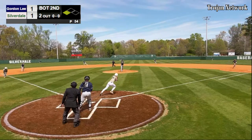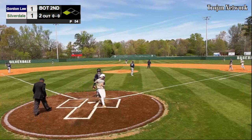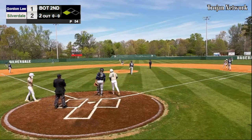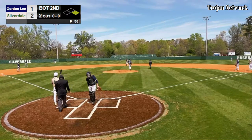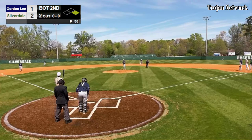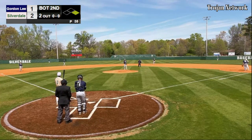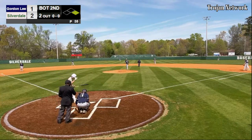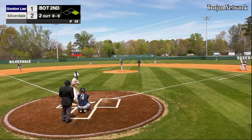Breaking ball, line between left, shortstop in the left field. We'll score a run for Silverdale. Oxford, shortstop for Silverdale.